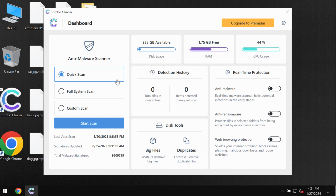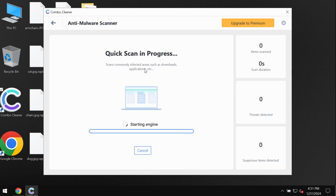So, Combo Cleaner, after you start it for the first time, will be initially in the trial mode. So, only quick scan option is available in the trial mode. Click on Start Scan button. The software will begin scanning, researching, and investigating your computer. Then, at the end of the scan, you will see the summary of all the threats which were found on the computer.